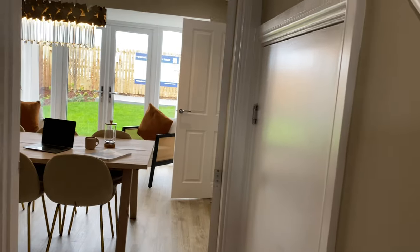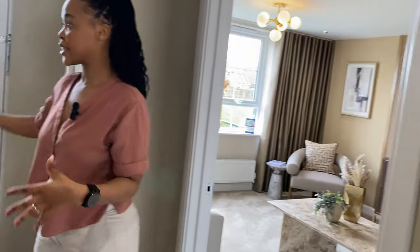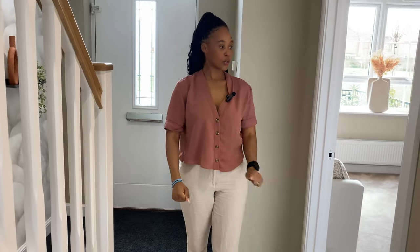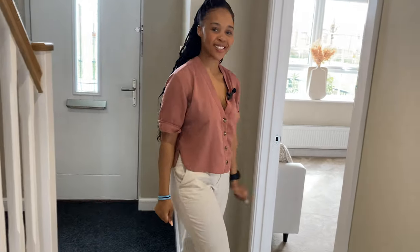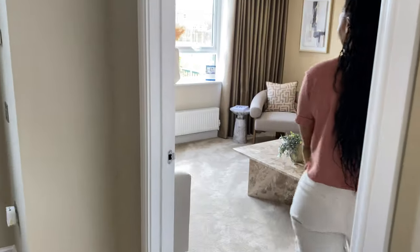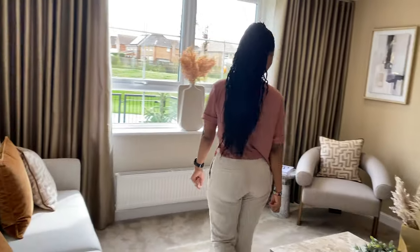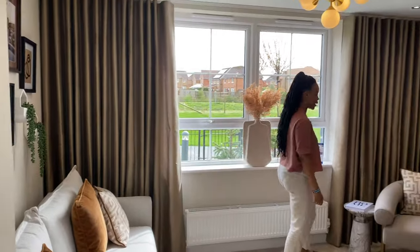And then we're gonna continue. So guys, this is your main entrance, right? You come in through here, and then we had gone straight to the kitchen. But in this house, there's a lounge space right in here. Great size lounge space, right?